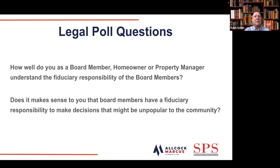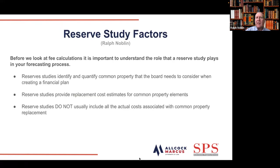Okay, thank you. This is Ralph Noblin, consultant. Good morning. Reserve studies identify and quantify common property that the board needs to consider when creating a financial plan. We talked about that in our first webinar. It is absolutely critical that a property reserve study be an active working document and not something to be stuffed in a desk drawer. Let's discuss cost estimating. Reserve studies provide replacement cost estimates for common property elements, which is a good point to start the discussion.